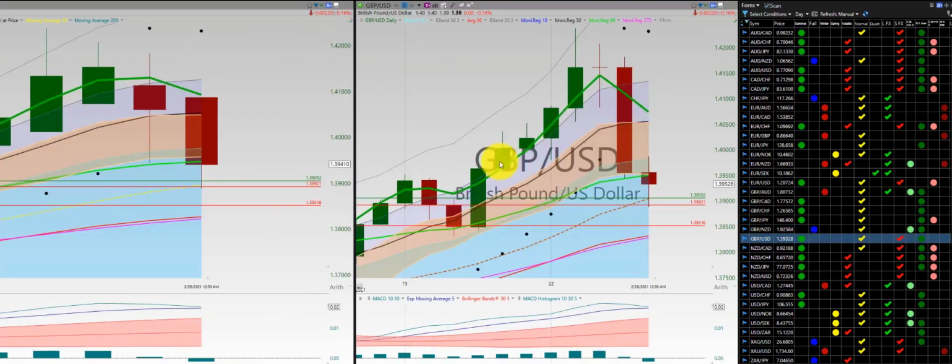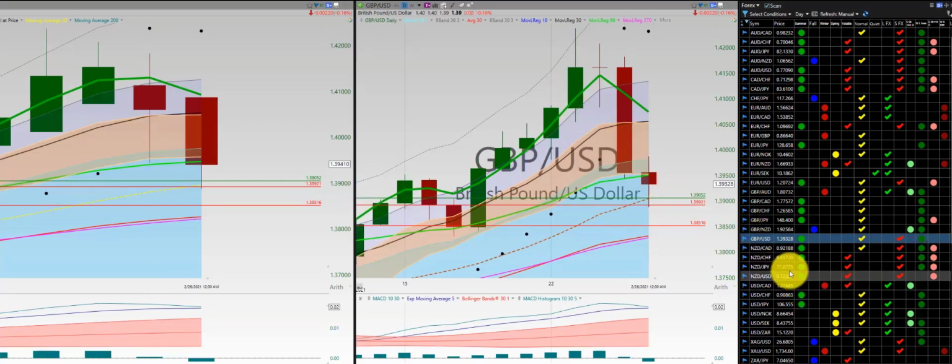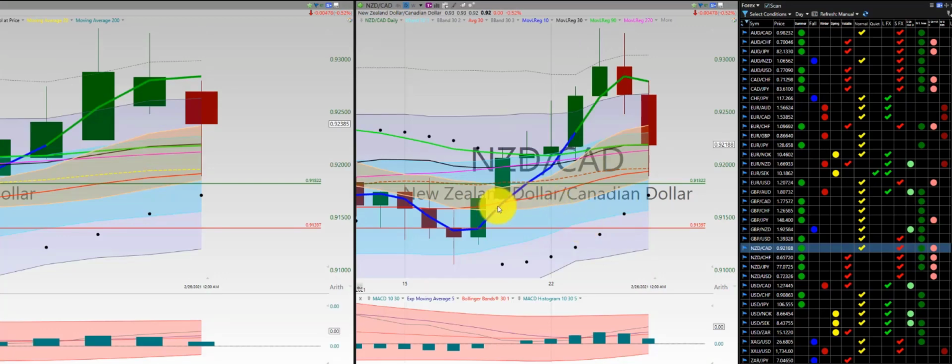British pound US dollar. This was already in an upward trend. We didn't chase it. Did take this trade for a 1-2 punch out on the British pound US dollar. New Zealand Canadian dollar. Again, no trade. Was not chasing it from the previous week, and no trade on the short side either.